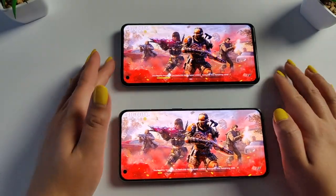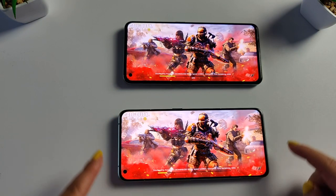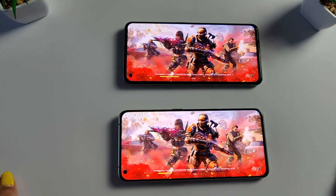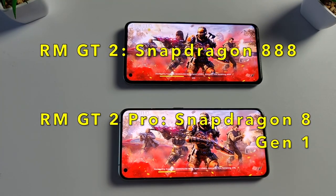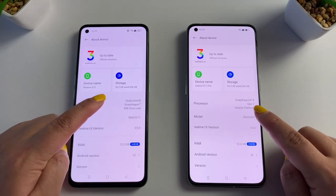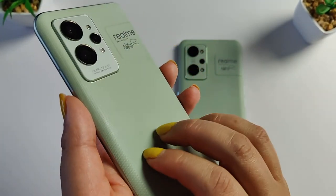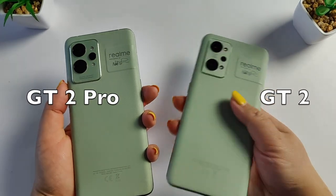Moving on to the processor, again different processors, guys, both support GT mode 3.0, however the Realme GT2 comes with the Snapdragon 888 5G 2.8GHz 5nm chipset, and the Realme GT2 Pro comes with the latest flagship Snapdragon 8 Gen 1 5G 3.0GHz chipset.